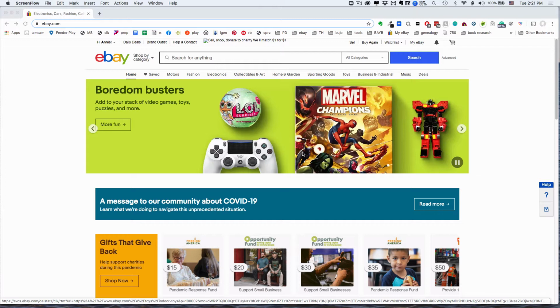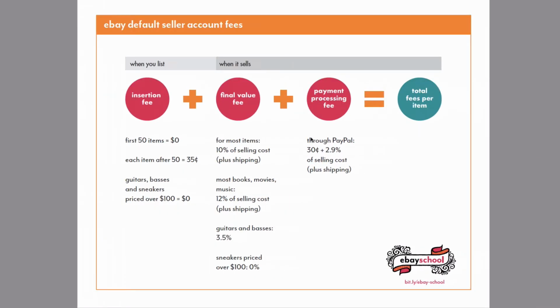Like all eBay selling accounts, your default account comes with a pallet of fees associated with your selling activity, which is, of course, how eBay makes their money. Here's how it breaks down.